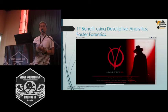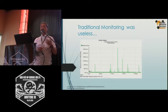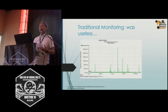Now the first benefit of using big data analytics would be faster forensics. I present to you a case where one of our web-hosted clients had their website defaced. Because all of the data are centralized into one big silo using Elastic's database, when it was hacked, we took a cursory look at our traditional monitoring systems. As you can see here, there was no outlier.